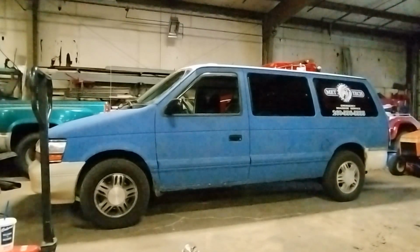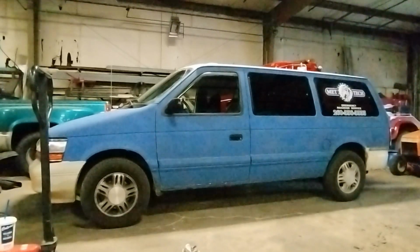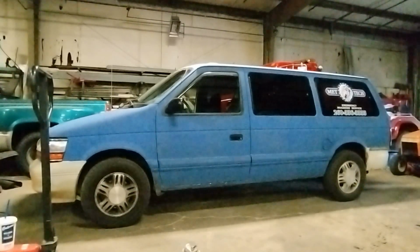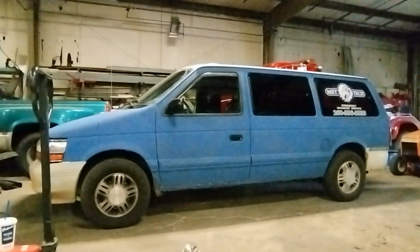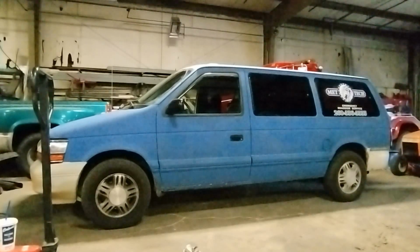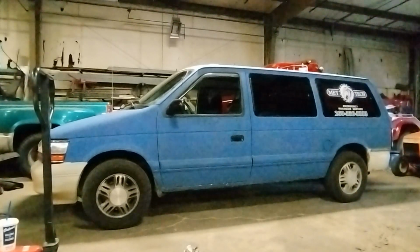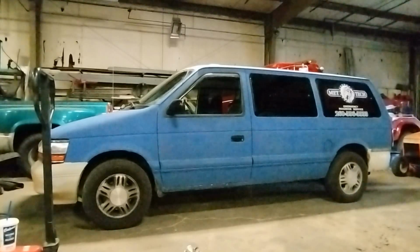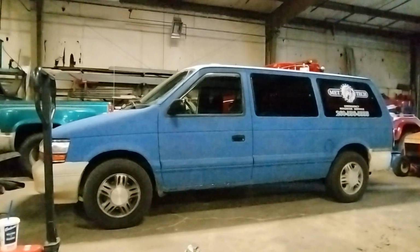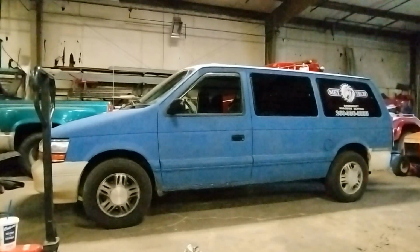front brake pads, front brake calipers, rear brake shoes, rear brake wheel cylinders, front hubs, left and right, front drive shafts, left and right, strut assemblies, left and right, fuel pump, radiator, lower radiator hose, thermostat, hatch struts, windshield, and the rear right hub.